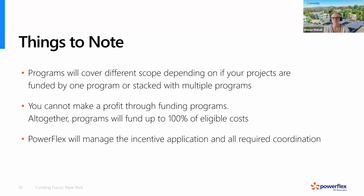And additionally to that, we're going to go over a few programs where you actually have the ability to stack incentives. This is something that some programs allow and some don't. You'll see this nationwide. And though sometimes stacking incentives will impact what one program covers, touching on the second bullet, you're never going over 100% of eligible costs.